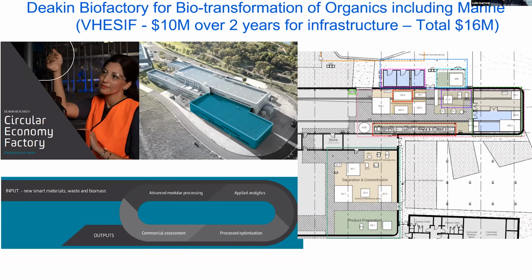And this has come out of Circular Economy Factory. We're calling it the Biofactory. So it's not marine specific, and it was actually funded primarily around food waste. And that's the architectural drawings on the right-hand side. So essentially we're going to have 2 types of systems. One is where you come in, you grind it, you do supercritical or ethanol extraction, and there's the spray dryers and freeze dryers and so forth.